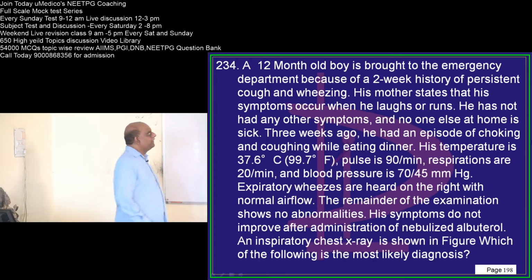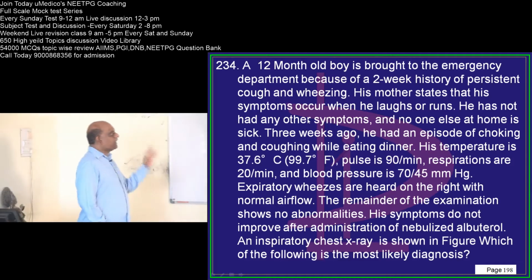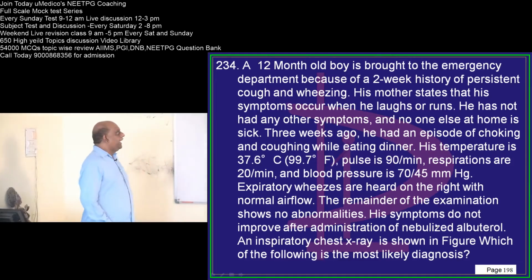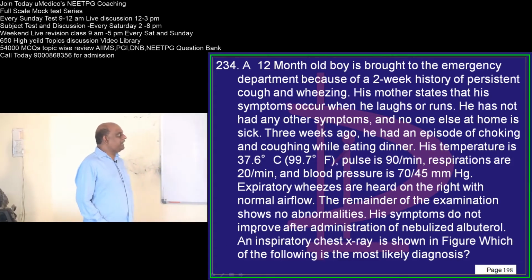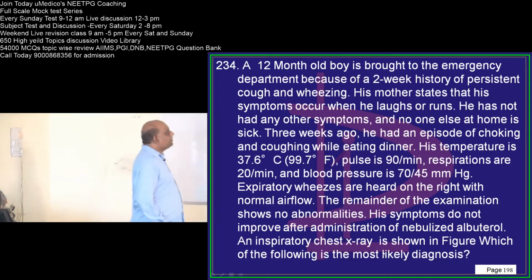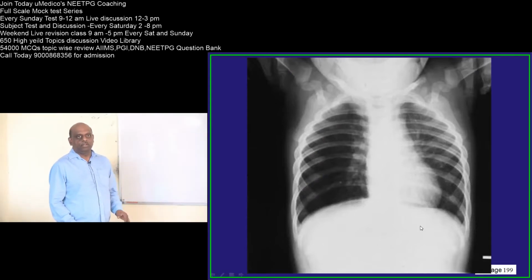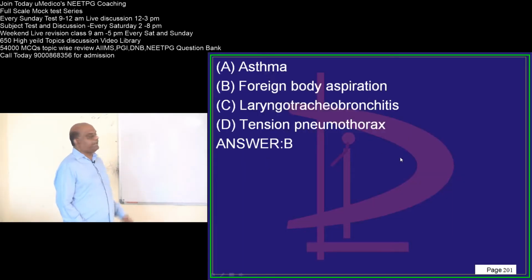elderly man. 12-month-old boy, 2-week history of persistent cough and wheezing, and the expiratory wheezes are heard on the right, and inspiratory chest X-ray is being shown to you. So what is the most likely possibility?